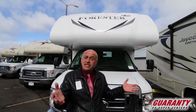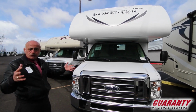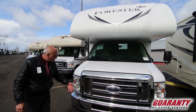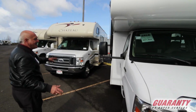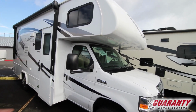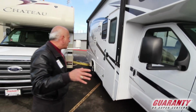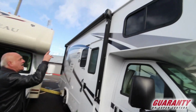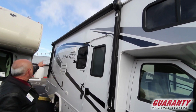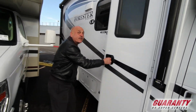It's a 2017, pre-owned, pretty nice and clean coach actually. Short, 22, 23 maybe feet. The Ford right there, of course, gives you this nice color, it doesn't look like every other color. E450 Super Duty, really nice engine right there. Nice big awning with speakers, and look at the LED lights through that. Look at that nice Forester by Forest River.